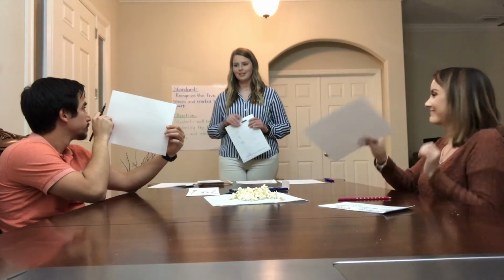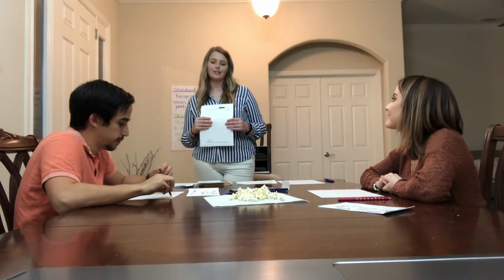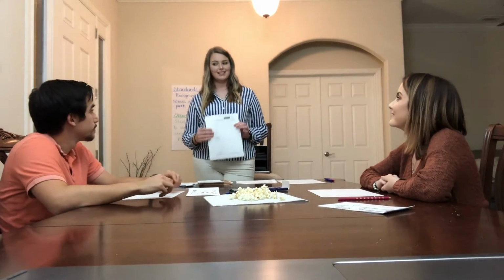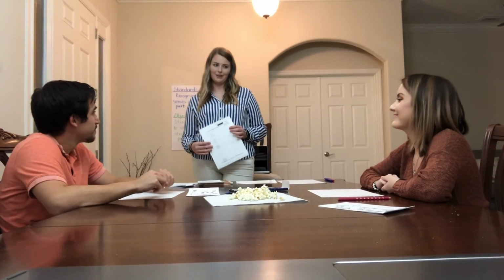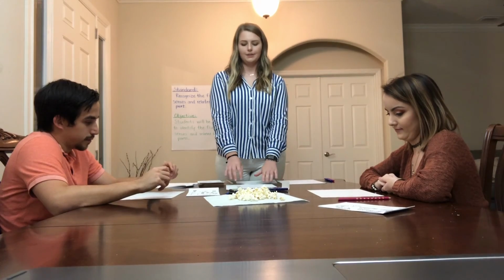Very good. So today we've learned about our five senses. We've learned that we can touch with our hands, smell with our nose, see with our eyes, taste with our mouth, and we learned all the body parts associated with them.